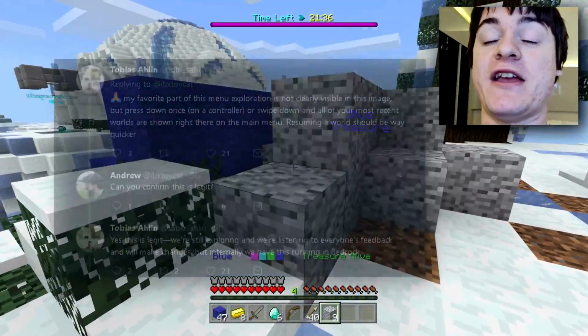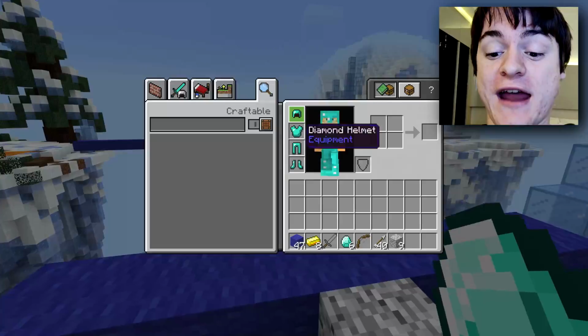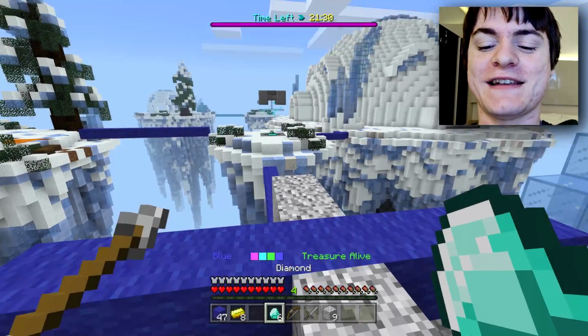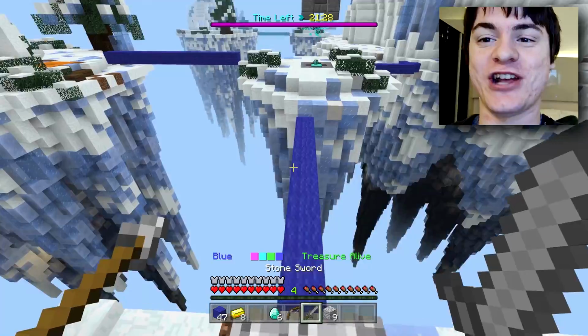So yeah, that is amazing. This new menu screen is great in that regard. I'm a big fan of the fact that you can so easily just scroll into your world. I'm a big fan of the fact that everything's so easily accessible, and I think it's just a better menu screen in general than the current one.